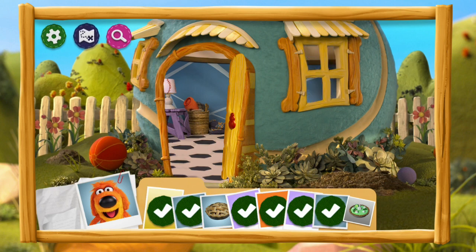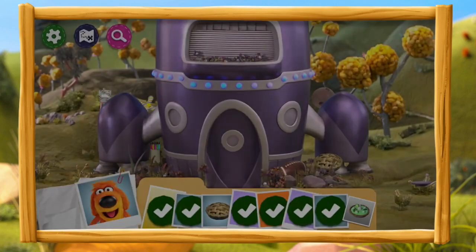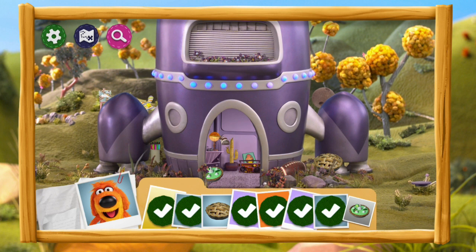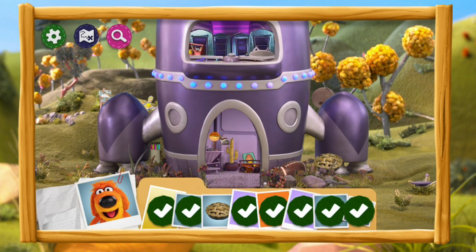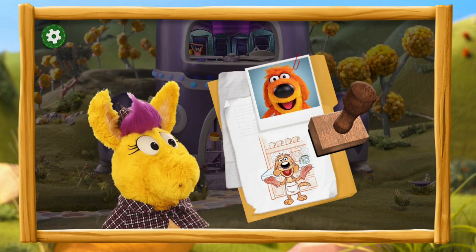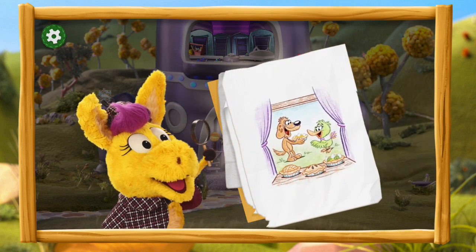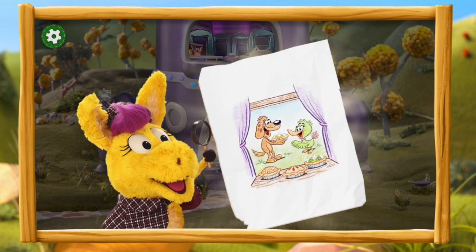Do you see anything from our list here? If not, let's try looking at Purple Panda's spaceship. You found it! Let's check it off our list. I don't think we need that. Hee-haw, awesome! We found all the items from our list. Thanks for all your help. Let's mark this case solved. Stamp the file to make it official. You found all my pies. Now it's time to share them with my pals. Thanks, detectives.